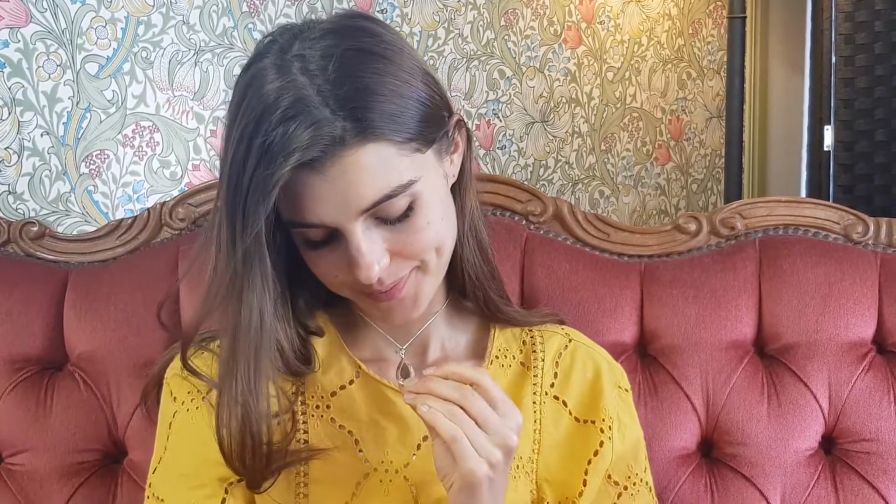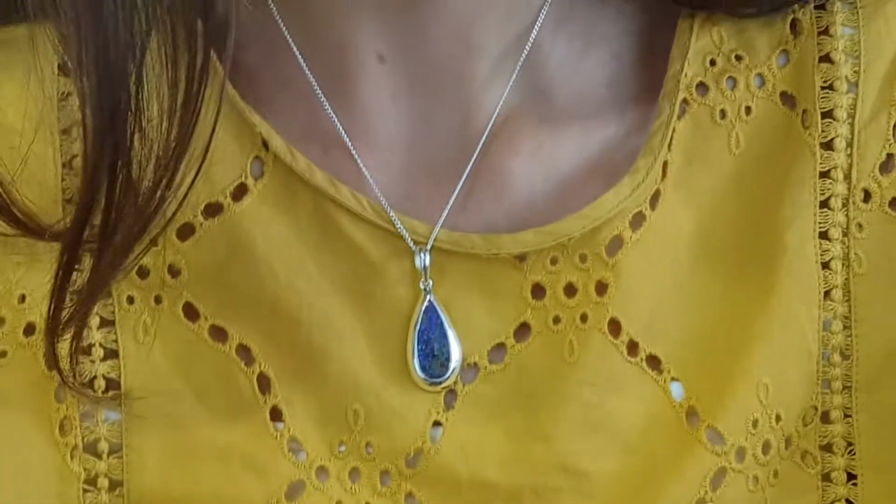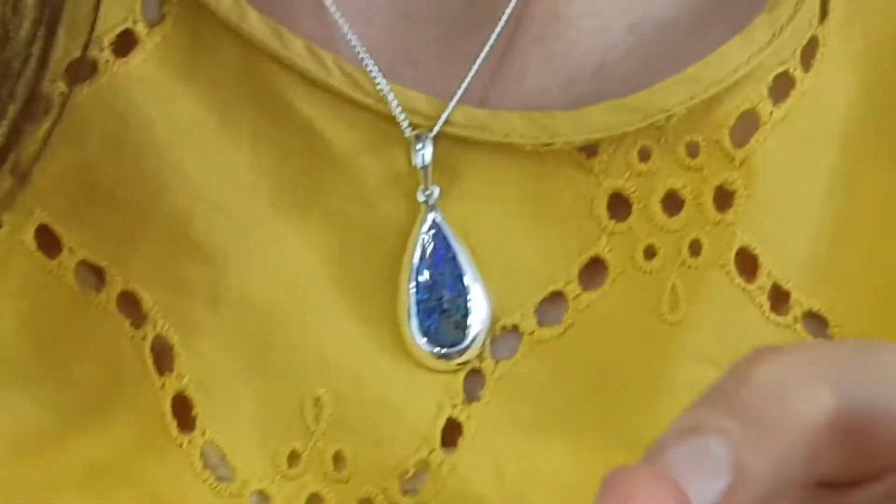Wow, I can see the stunning blue there. Here we have a gorgeous example of Australian boulder opal, and it's wonderfully set as this beautiful teardrop shape, and the sterling silver helps to really frame it perfectly.